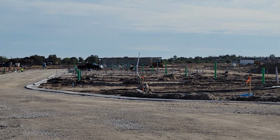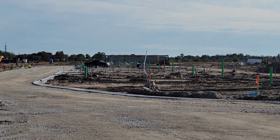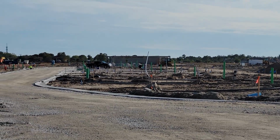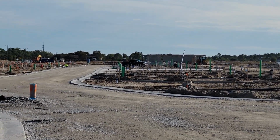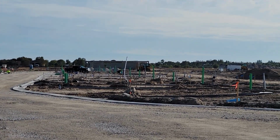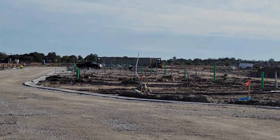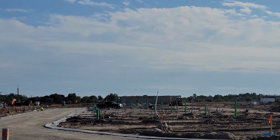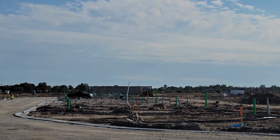I'm up here at the new luxury RV Tranquility Park, and I'm taking a few pictures so you can all see the progress and how great this project is moving right along. You're looking at the new clubhouse. They're working on it still. It's not complete yet, but they are working on it.